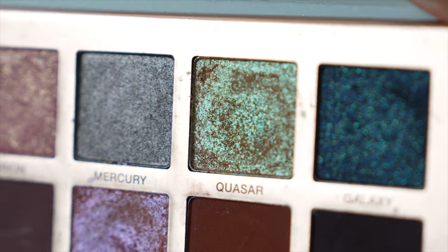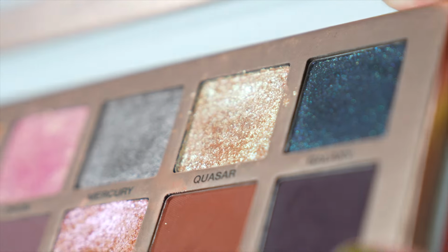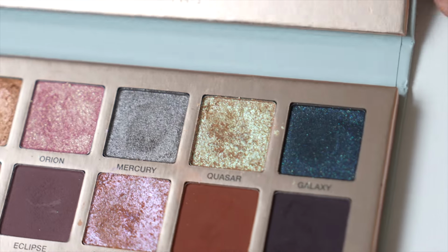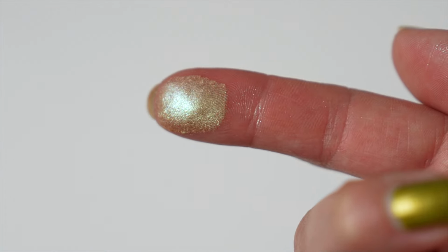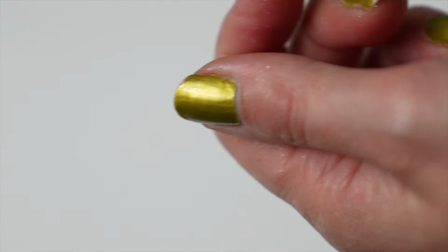Also, the Cassar, I don't think I pronounced that correctly, but yeah, Cassar. And this is like a golden green kind of shimmer. It's a little bit hard to describe this shade, to be honest. When I look at this shade, I see gold, I see green, I see a little bit of brown. I don't know exactly how to describe this, but I really enjoy this shade.